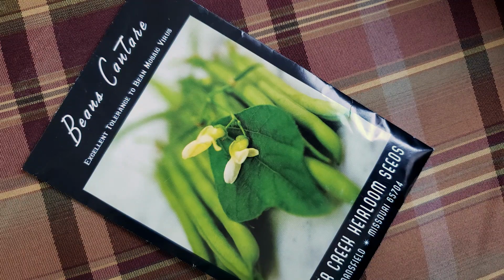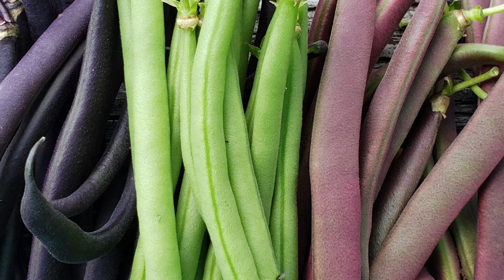So this is Cantare. It's a green bean that I've grown for a couple of years, and I really like it. It's kind of a smaller size green bean, but it lasts well on the vine. And again, this is a bush type bean. If you keep them picked, they'll just keep producing beans. And it's just a lovely little green bean. It'll last for a while without the seeds getting too big. So that is a good one to give a try.